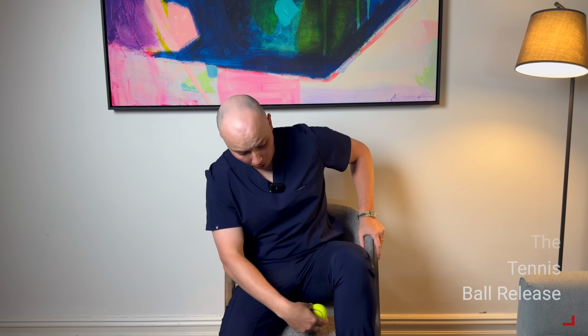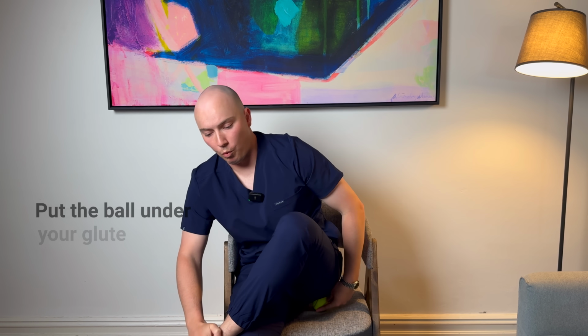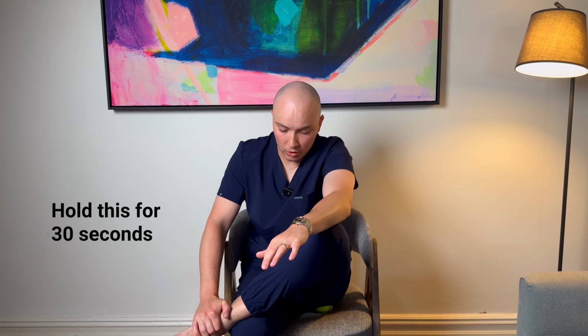All right, step number one, you're gonna find a firm chair, like a kitchen chair, like the one that I have right here. Next, you're gonna put the ball underneath your glute muscle. So right underneath that glute, and you are going to put one foot over one knee like this, and you're gonna move that around, kind of massaging it into the meat of the muscle in your glute, the rear end, your rump, okay? You're gonna set a timer for 30 seconds, and you wanna just gently lean into it, hold. Okay, and then when it goes off, you're gonna take that ball out, and then you're gonna switch sides.